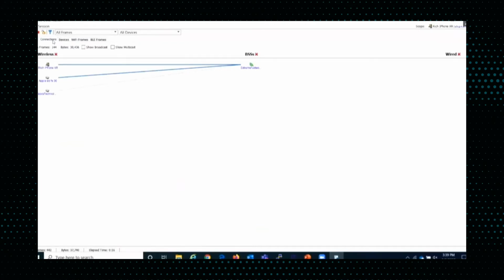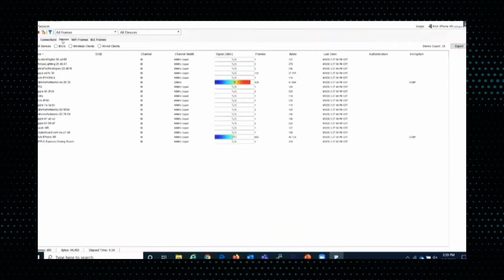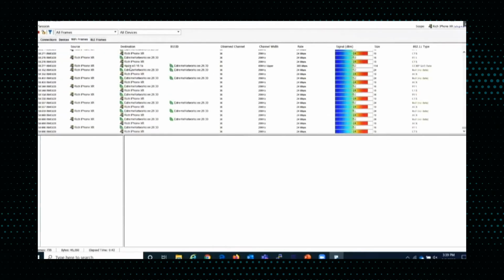Here, we are looking at Live View being run on a client device. This device is running a scan on the network, and Live View is showing us all the end nodes on this network that the scanning device is able to talk to. We can also use Live View to view and capture frames coming from that client.